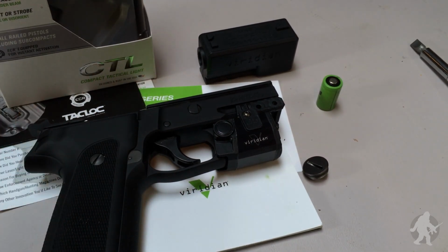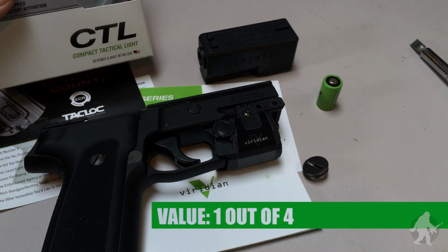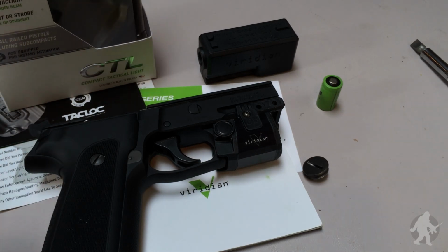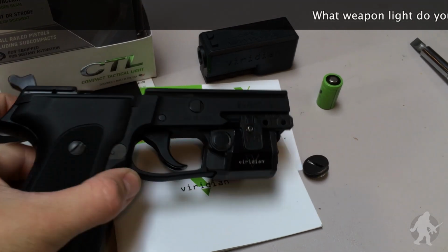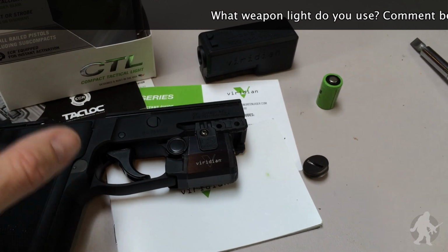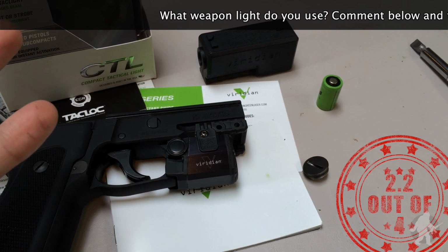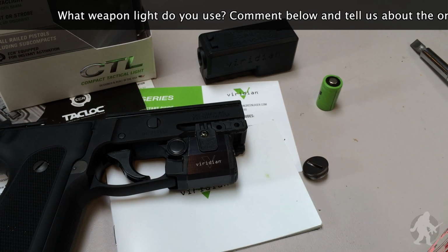When it comes down to value, I'm going to give this a 1 out of 4. This particular unit came in at $169, which was the most expensive unit out of the bunch. We really thought we would have got a whole lot more light for that kind of price. Combined total score on this, 2.2 out of 4. Let's check out the next one.